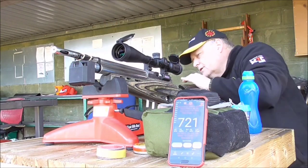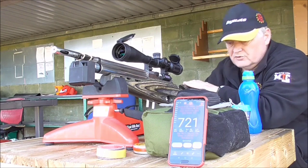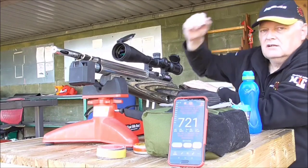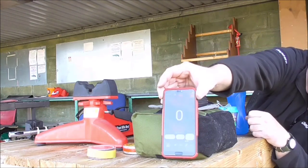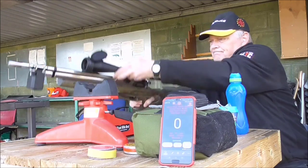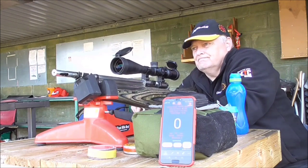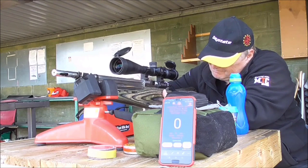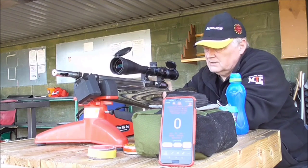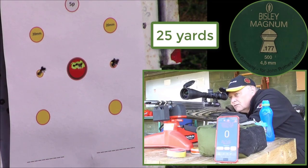Next up, I'm going to go for the trusty old Bisley Magnums. They've been around for a long time, and I find them good usually. So that'll be the next one. Right, ready to roll. Okay, I'm going to go for the 5p piece.